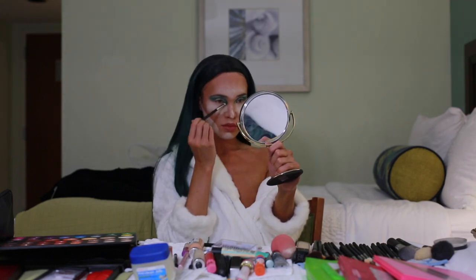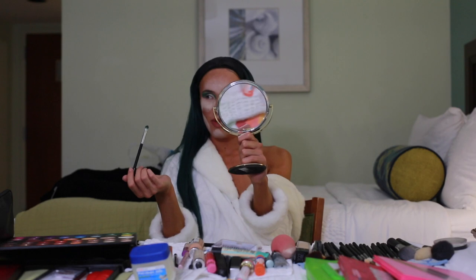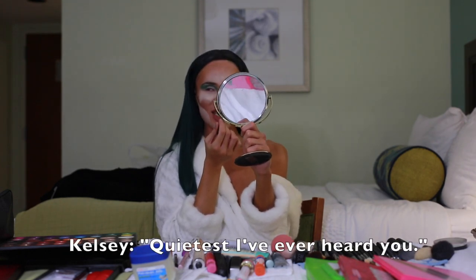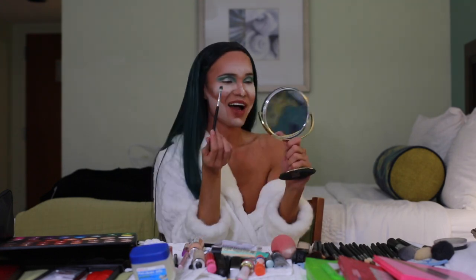Marshall's focused over there. So focused. Not a peep. Trying to slap on this green moment. Finest I've ever seen. Perfect. Wow. Shots fired. I'm being attacked.